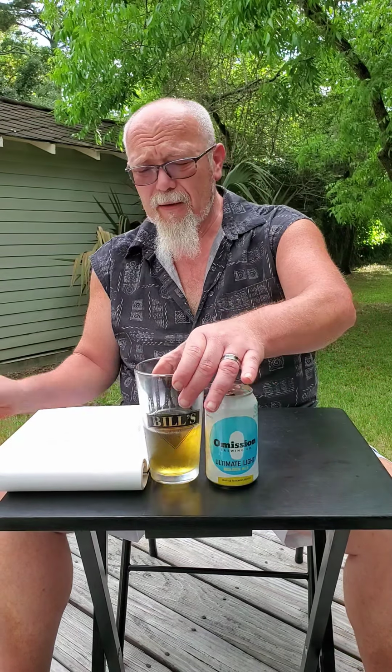And for me, it has enough hoppy aroma and hop taste that I think it does meet the style of a golden ale. I think it's really good beer. And again, considering gluten content, it's got a lot of flavor. And as much as they've reduced that, I'm really impressed with this beer. So anyway, Omission Ultimate Light, good job, guys.